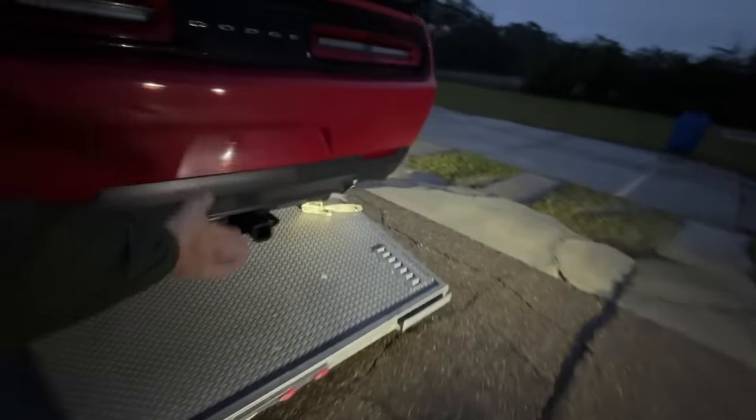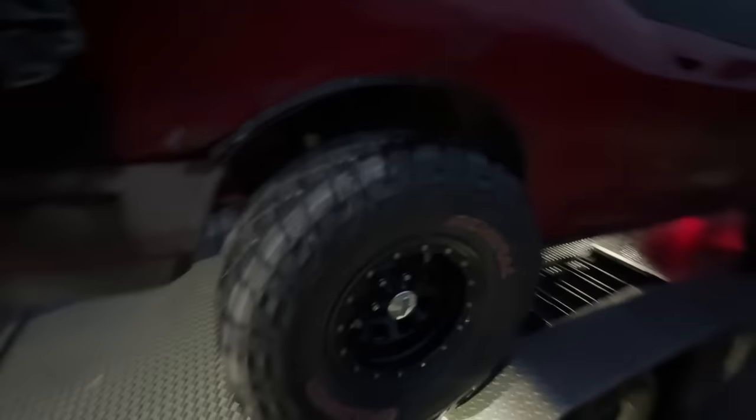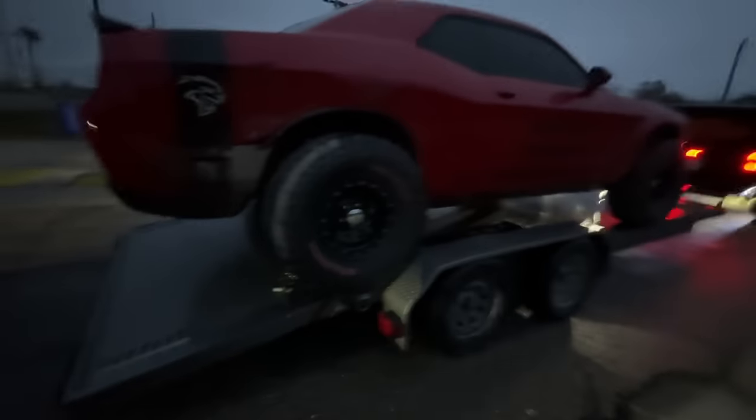You got a hitch on here, dog? Oh, yeah. I actually need one of those. I got some plans for that. You can buy it as a kit, right? Yeah, it just bolts right up. Hell yeah. I used to tow my other Hellcat with this Hellcat.